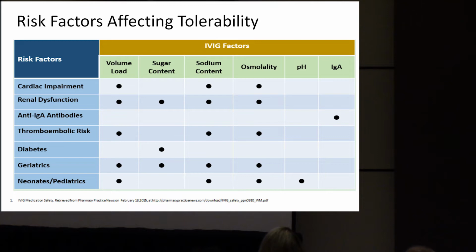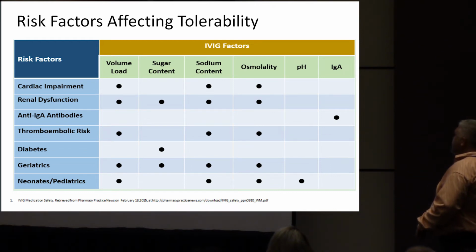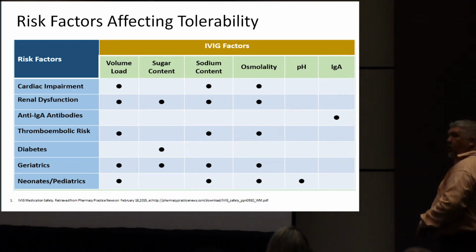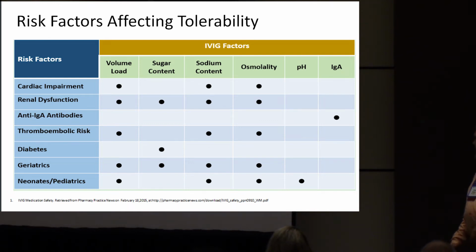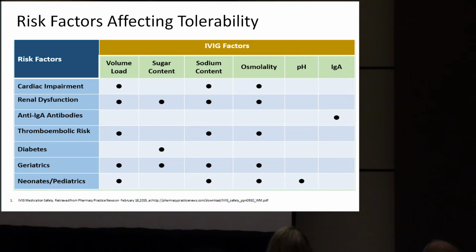Renal dysfunction is kind of similar. We worry about volume load, also sugar content, sodium content, again osmolality. In patients who have anti-IgA antibodies or low IgA levels, we can choose a product with a low IgA content. This goes on for those at risk for strokes and thromboembolic risk. Patients with diabetes, we obviously would want something that didn't have sucrose as the stabilizer. And again, with geriatrics and neonates, certain characteristics can better fit those or are more likely to be tolerated by the patient with the fewest adverse reactions.